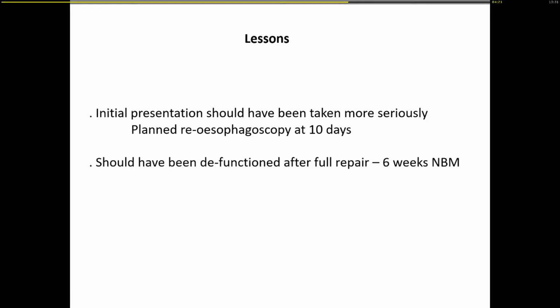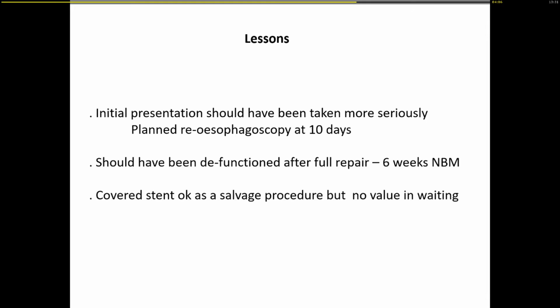I think when she had the initial operation, when she presented with the hematemesis, she should have been formally defunctioned, at least kept nil by mouth for at least 6 weeks to allow the esophagus to repair and minimise perhaps the risk of a chronic infection. And I guess I'd be interested to see what you think.